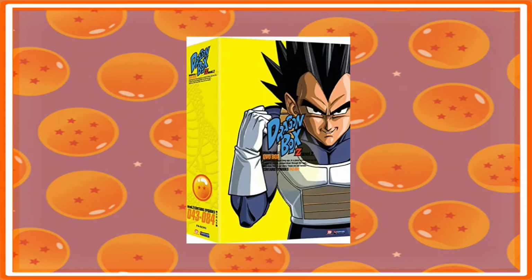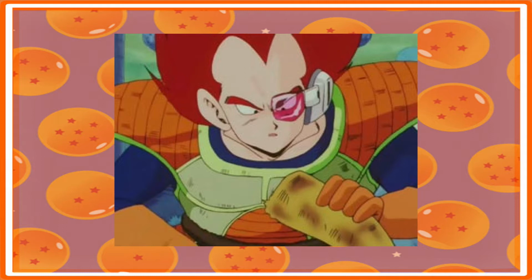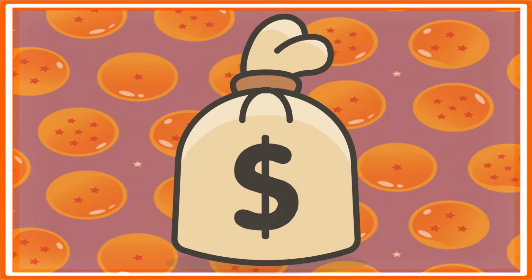Dragon Box 2 released in February of 2010 and was the rest of the Namek Saga, entire Ginyu Saga, and beginning of the Frieza Saga. This one featured my favorite character on it, Vegeta. This one is famously known for being the hardest Dragon Box to find.